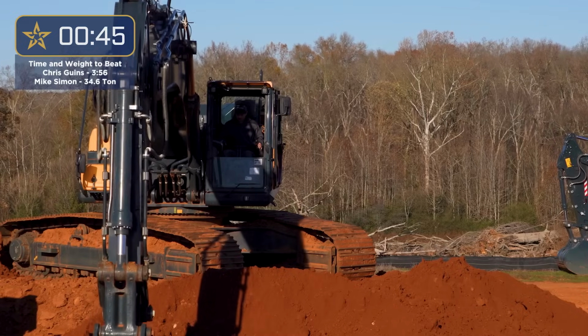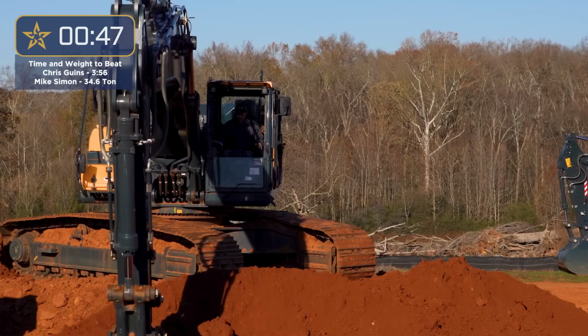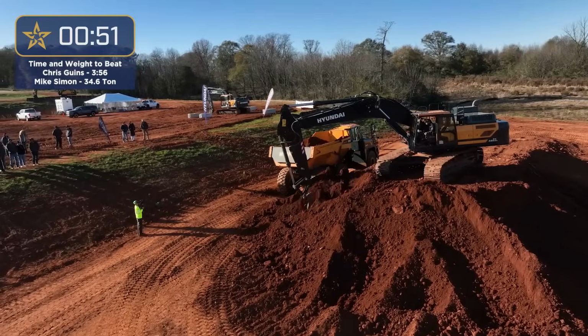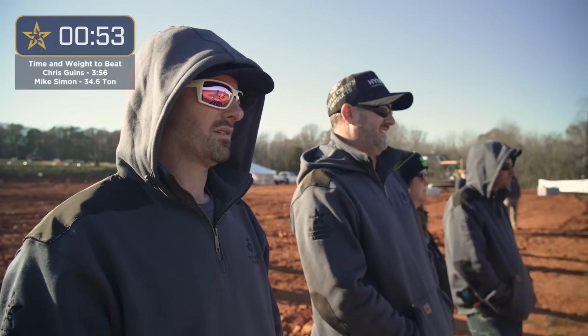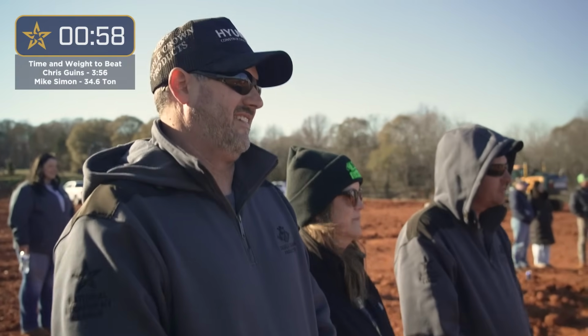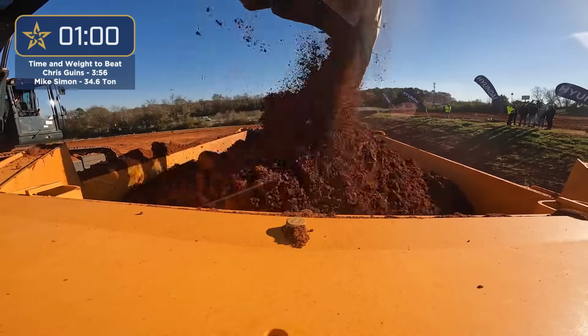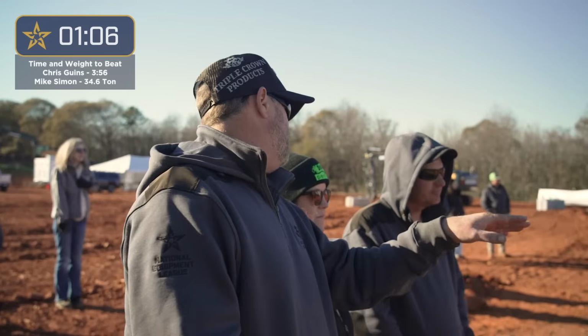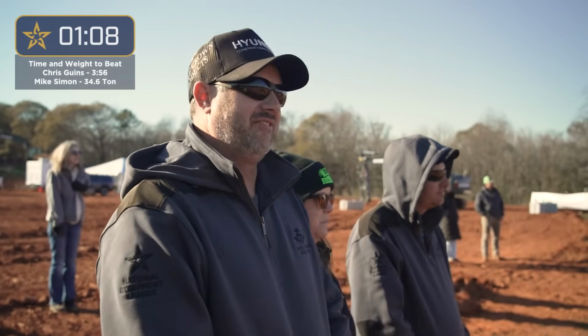He's got some very good large scoops here to start. He's got the right logic of getting real close. Oh, I would have lost more time by being too close. That one puckered me a little bit. I screwed up last time. I had the truck too close and the bucket went empty out. You couldn't throw it back far enough.